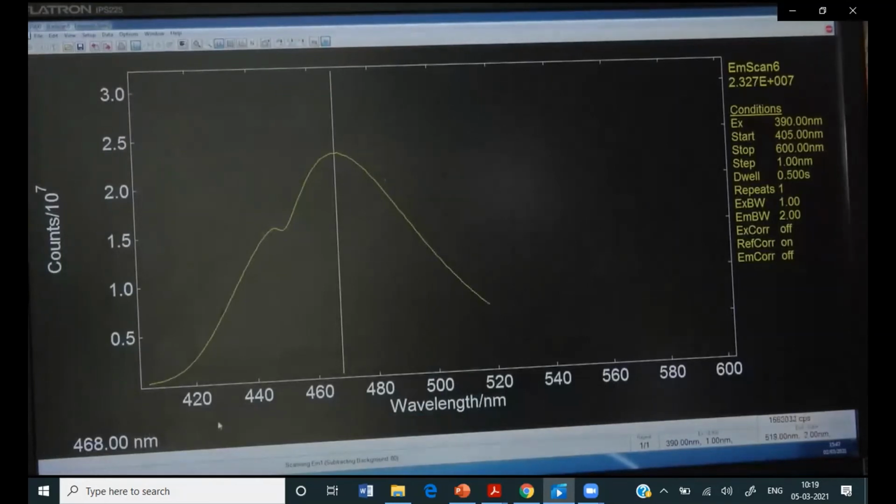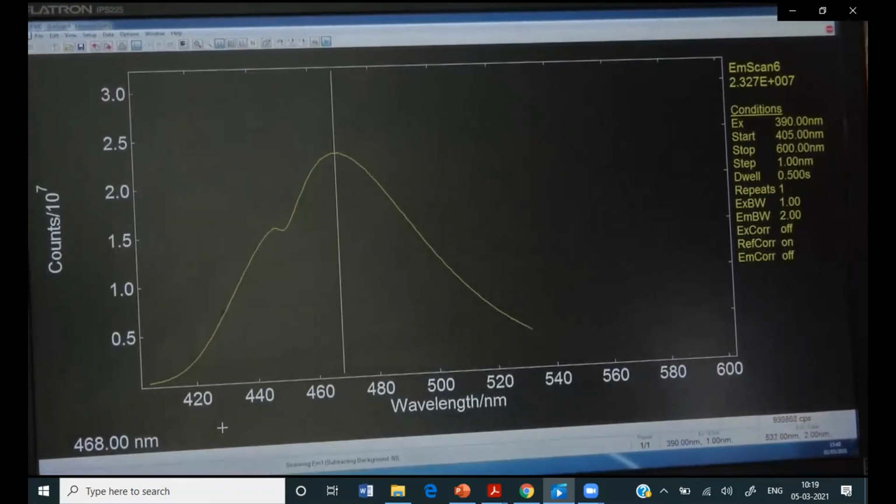So remember, the emission maximum for tryptophan was 342 nanometers. For this one, it is 468. So different fluorophores, by definition, will be having their emission maxima at different places. That's why we have different fluorophores catering to different requirements or different experiments.